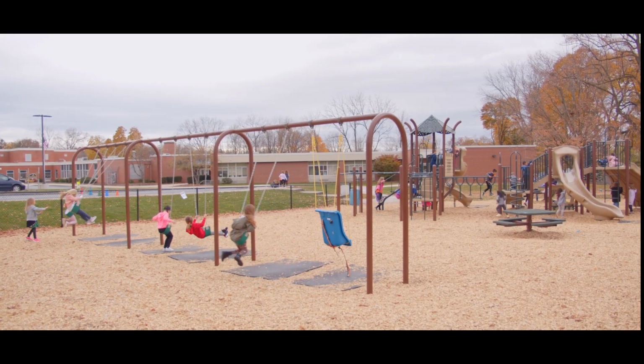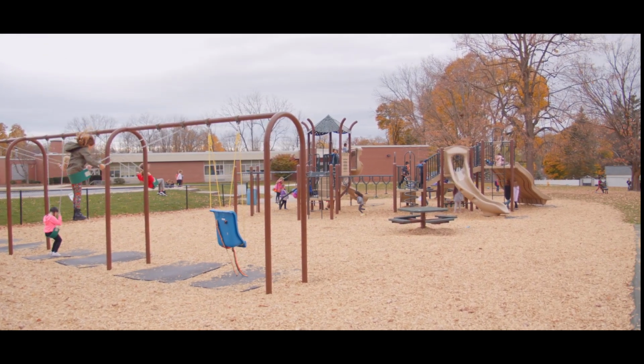We have a universal pre-K program, and so with that came the need for age-appropriate playground space. It's important that we take a look at our PE and physical education and playground spaces. There is a difference between 4-year-olds and 10-year-olds developmentally, so we really want to be thoughtful in designing a space that can be utilized and enjoyed by our 4-year-olds, but all the way up to our fourth graders.